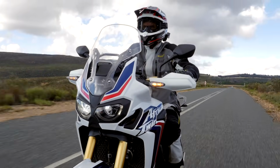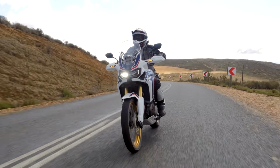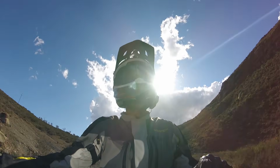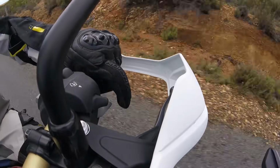I did notice though that once the pace picks up, DCT isn't shifting when I want it to or nearly as smoothly as I'd like it to, so it's safe to say that it is not ideal for aggressive use. But hey, if you don't like the way it's shifting, you can manually override the computer with these buttons on the left grip. Check it out. It's like paddle shifters on a sports car.